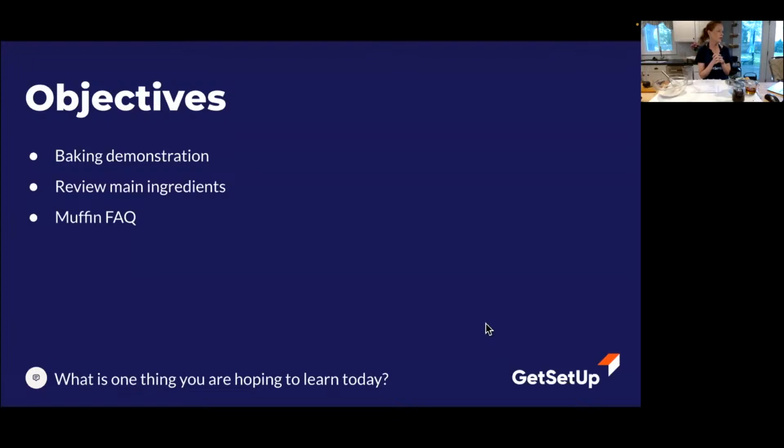Out with the baking demonstration. I have a couple of ingredients just so you can see the health benefits of a couple of them that I have today, but there's a lot of them. One of them is really packed with a punch of nutrition, you could say. And then we'll go over some common muffin frequently asked questions as well.